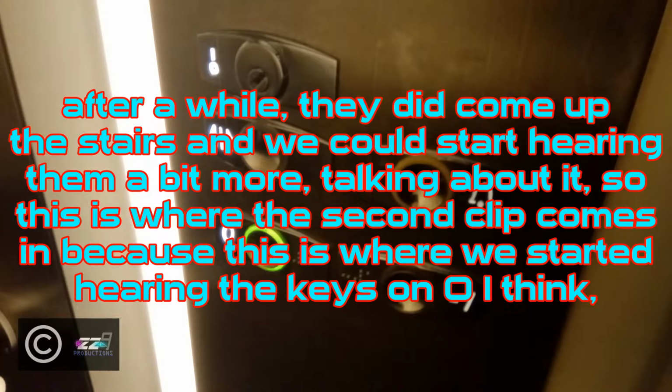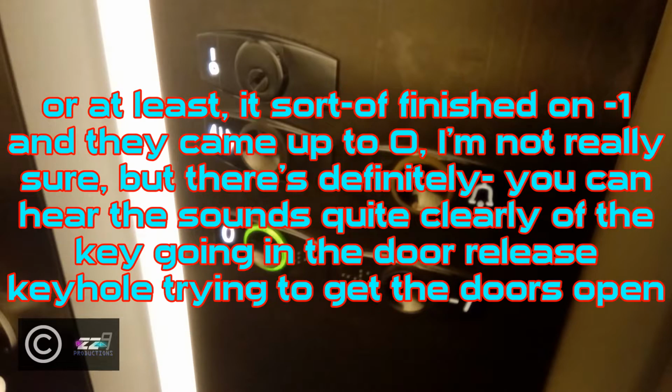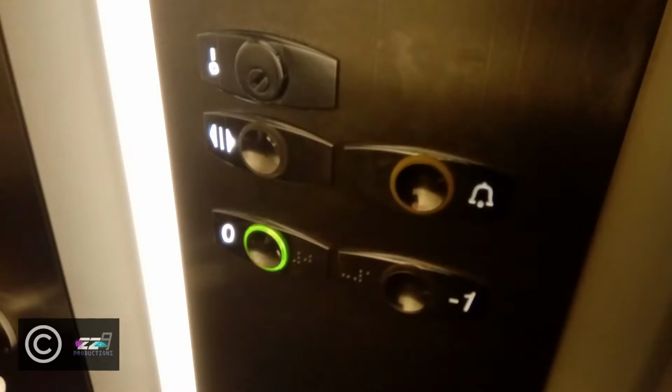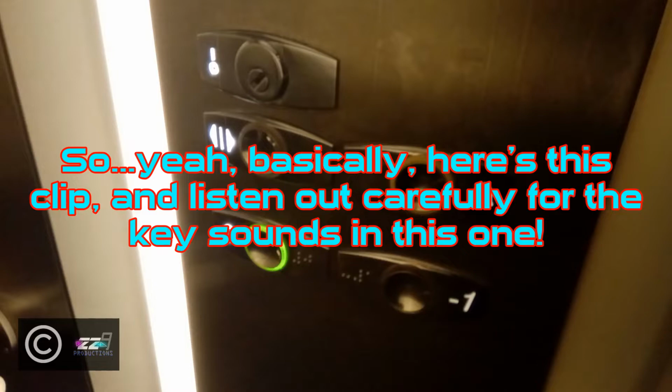So this is where the second clip comes in, because this is where we started hearing the keys on 0, I think. Or at least it finished on -1, came up to 0. I'm not really sure, but you can hear quite clearly the sounds of the key going in the door release keyhole, trying to get the doors open. I think they probably did get it open on -1, realised the lift's not there, and then thought, we need to go up to 0 to get this lift. So here's this clip, and listen out carefully for the key sounds in this one.